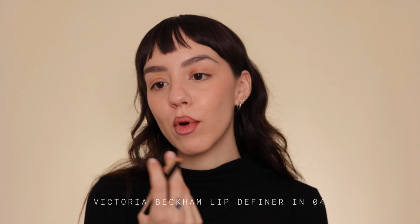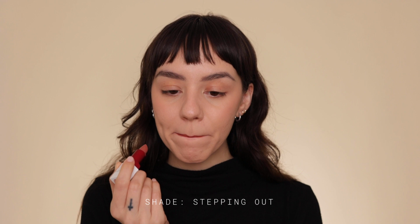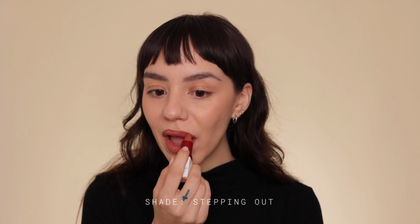This one looks a lot more red than nude on me, so hopefully it works out just fine. Let's see. It's so creamy. I feel like it looks really good with that lip liner. It feels so creamy, like a very traditional creamy lipstick. It's been a while since I felt something like this.